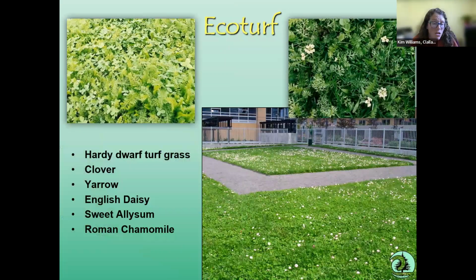And I talked about EcoTurf last time, but I just wanted to mention it again as we're pretty committed to reducing lawn areas. EcoTurf is a great way to have that open space. It creates pollinator habitat. It cannot handle high traffic. If you're going to have a high traffic area where people are walking on your lawn area, you might want to just put in a non-native, low-grow, low-moisture grass seed.